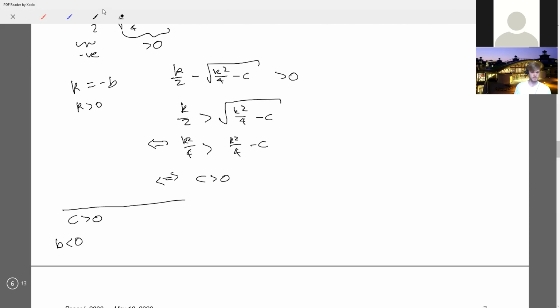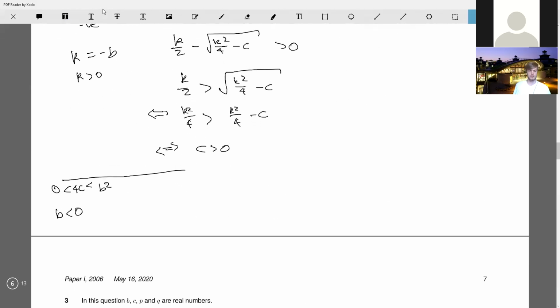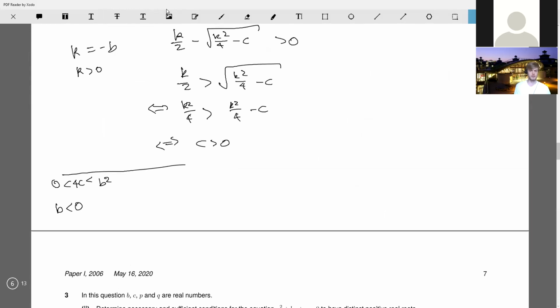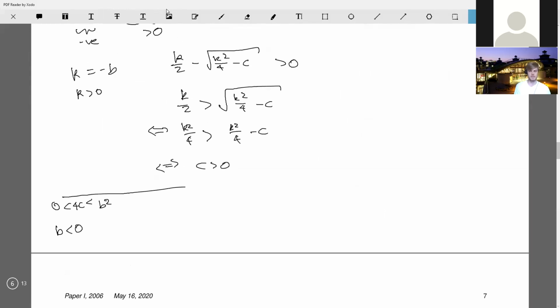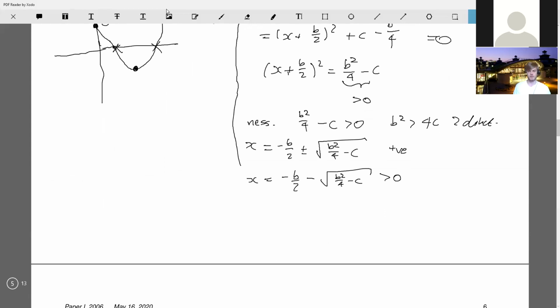the other way around because it fits nicer. We also found that we needed 4c less than b squared, and c being greater than 0 is obviously the same as c being greater than 0, so you don't have to worry about that, which we got from the condition up here. And in fact, you can check that these are sufficient. If 4c is less than b squared, there are two roots from this stuff up here.